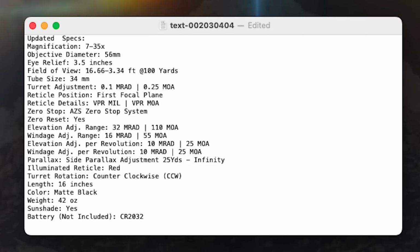So 7-35 power. Objective lens diameter, 56 millimeters. Eye relief, 3.5 inches. This is the updated specs that should be hot off the press at the time of this posting, maybe. Field of view is 16.66 feet at 100 yards if you're backed off on 7 power, okay, which is still a usable field of view, okay?